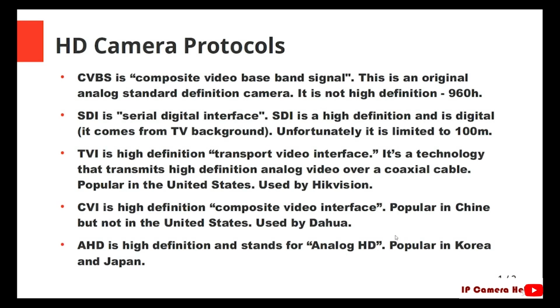Just a moment ago we were talking about resolutions for HD cameras and analog cameras, and what is also connected with resolutions are protocols, the type, the way the picture is coded. So there are multiple formats which are being used currently, and the one called CVBS is the one which can produce 960 pixels, and it's a kind of old analog standard, just higher.